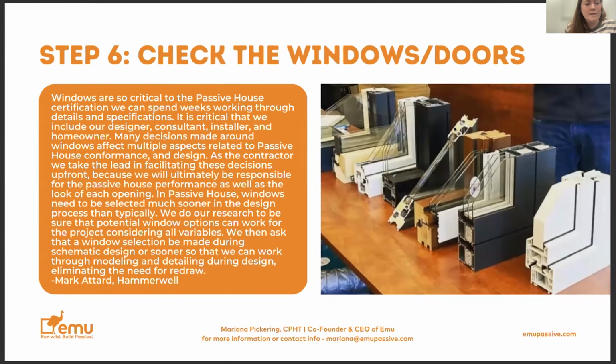As the contractor, we take the lead in facilitating these decisions up front because we will ultimately be responsible for the passive house performance as well as the look of each opening. In passive house, windows need to be selected much sooner in the design process than typically. We do our research to make sure that potential window openings can work for the project, considering all variables. We then ask that a window selection be made during schematic design or sooner so that we can work through the modeling and detailing during design, eliminating the need for redraw.